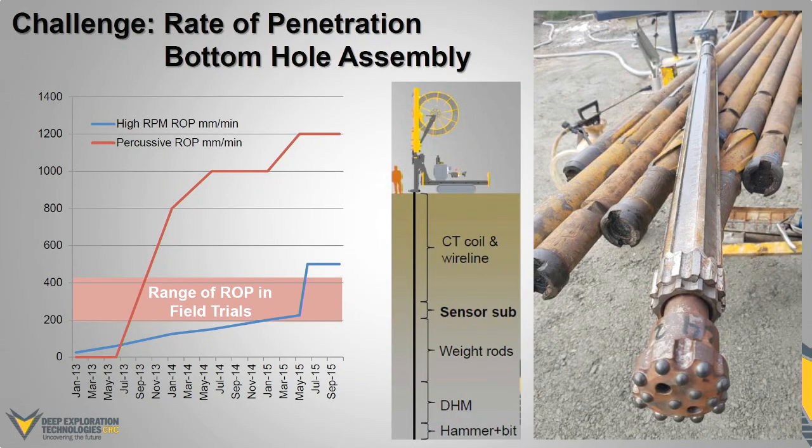Rate of penetration: we tried lots of different drill bits and bottom hole assemblies in order to do this. Some of the experimental results are up there on your left. What we found was the best way to penetrate hard rock was by hammering it and breaking it into little chips, sending the sample back up the outside of the drill string as cuttings. We're now getting pretty consistently rates of penetration of about 30 centimetres a minute. We do get a metre a minute occasionally, as those experiments show.